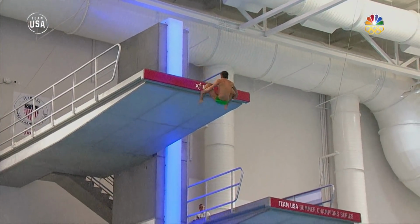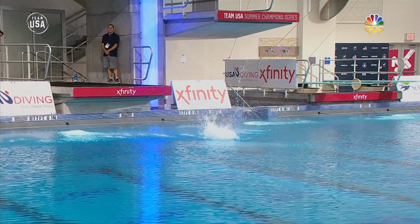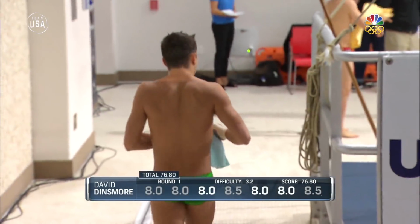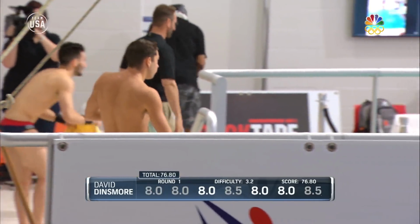Beautiful top. Look at that, almost 2 somersaults he's finishing above the tower. A pretty wide split tuck, but we'll see if the judges can actually see that from the side. That's where they judge from the profile view. And the scores there strong. 8s to 8.5s for Dinsmore.